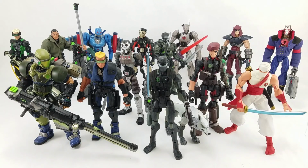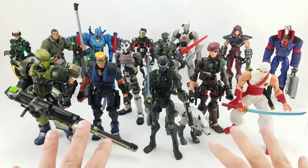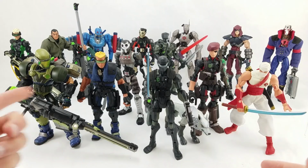My Instagram doesn't go back that far, so there's no real way for me to know for sure, and that's the only way I can remember anything anymore. But I don't think many people really were collecting this line, especially G.I. Joe people. I think it priced out the kids, and the adult collectors just weren't looking for an 8-inch line of figures with cloth outfits.